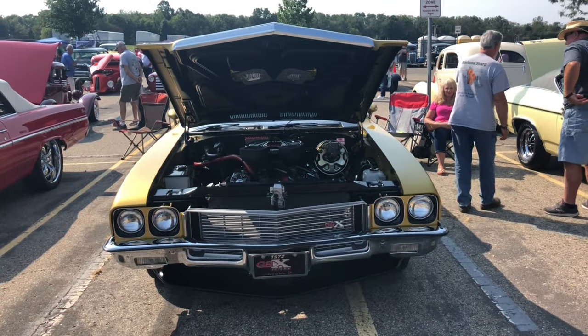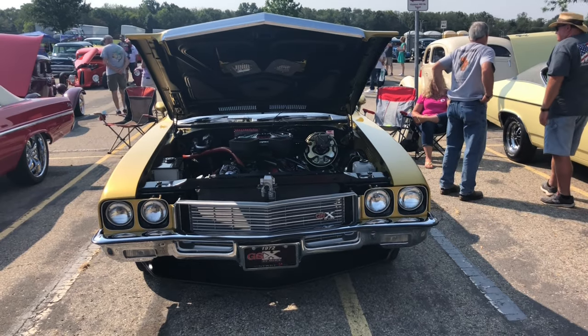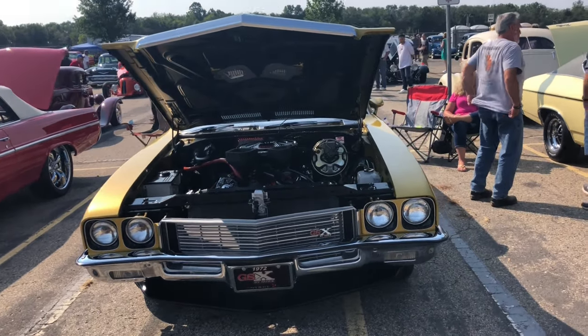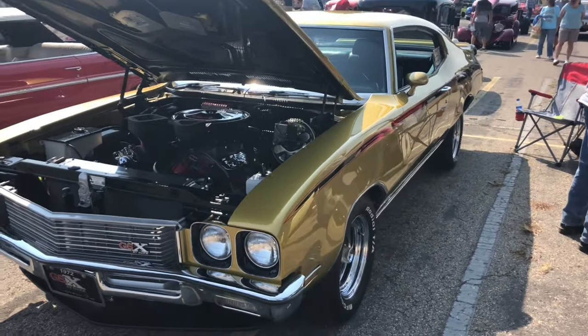I found the famous Buick. I think you're gonna like it. Let's take a look at it. Found a very clean Buick GSX. Sorry. I always loved this car. I never really get to see them up close.